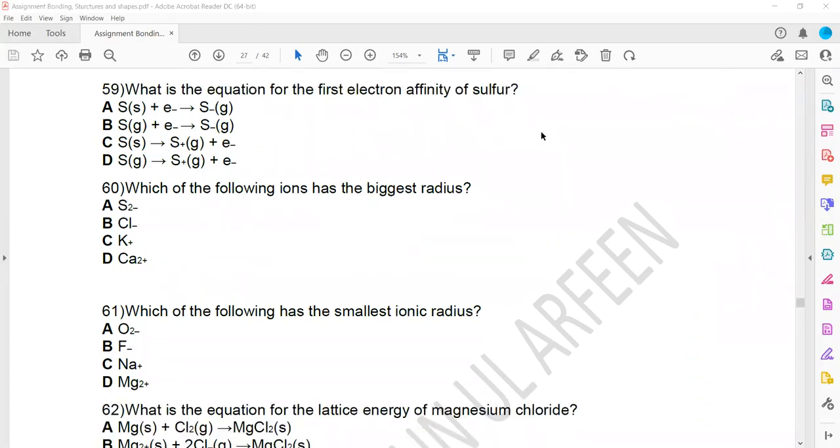In question 59, what is the equation for electron affinity? Electron affinity means when an electron is added to a neutral gaseous atom. You can see here sulfur is there, and an electron is added to form the sulfide ion, so B is the right answer.